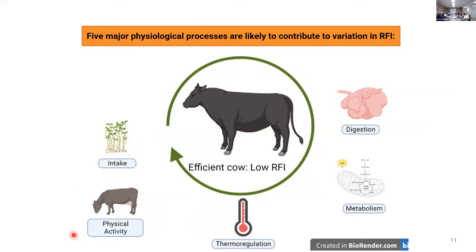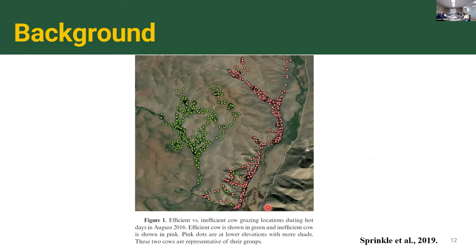And also is related with physical activity, which can be related to how much those animals can graze, how far they can go when it's really hot, right? And even some trials with piglets that were selected for residual feed intake showed that piglets can even regulate their temperature during cold. So that is this relationship between thermotolerance and feed efficiency.